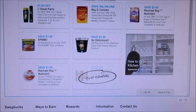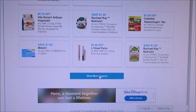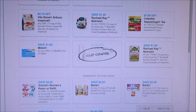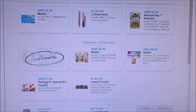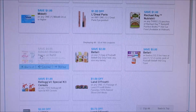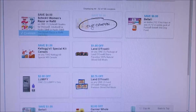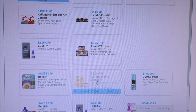Rachael Ray, Celestial Tea, $1 off at 2, L'Oreal Paris. Now here they got some Schick razors. I'm going to print these off anyways, even though, I'm sorry, I get the hiccups. I said we got them in the inserts, but sometimes they have different days that last a little bit longer. Here's a hot coupon, $2 off Garnier Whole Blends.